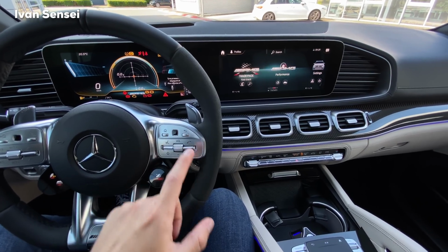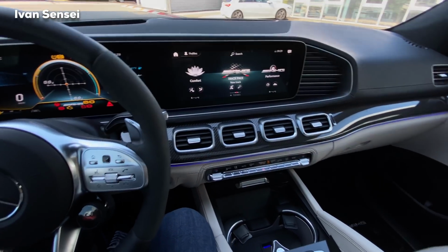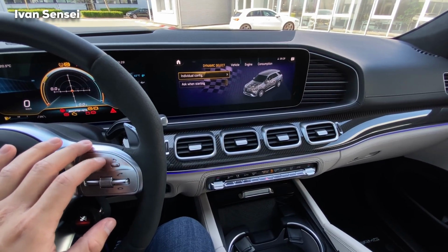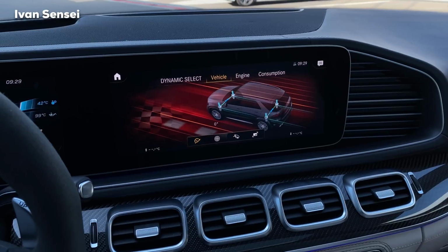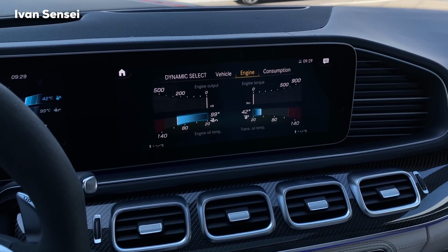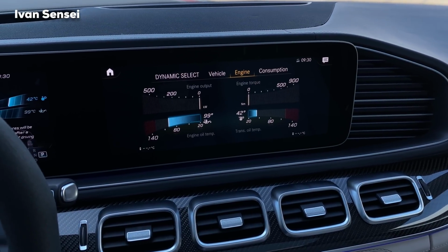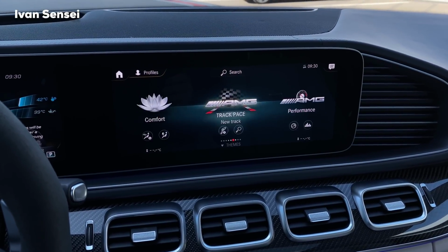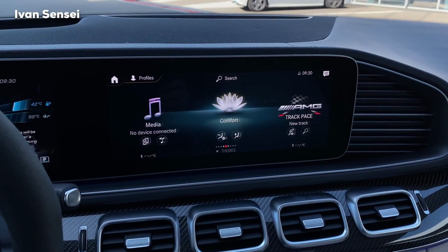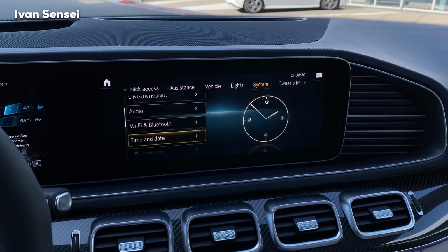And for example, here you have integration with AMG features in the MBUX, like track pace, AMG performance. So you can see the dynamic select, vehicle stats, live stats of the engine, how the 4MATIC Plus works, etc. So we know this from the 53 and it's implemented here in the same way. So we have all comfort features here, the same as in other vehicles. And in settings you can change also other settings.